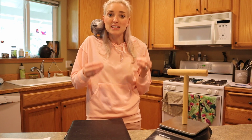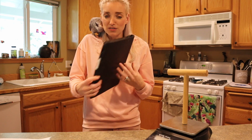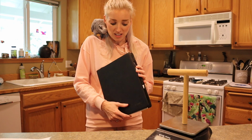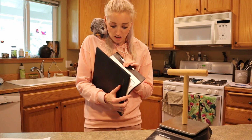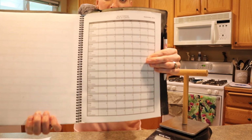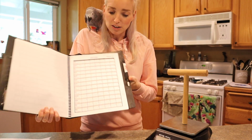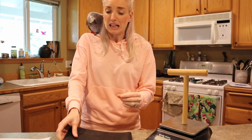Even hormones can affect weight and make your bird's weight fluctuate. So we have developed this journal that we take around with us. Now, it's not the prettiest thing. I'll show you some pages that aren't filled in, and it literally has lots of pages for us to be able to categorize all of our birds and track their weights via lots of days.